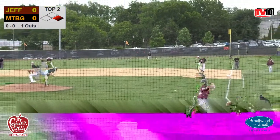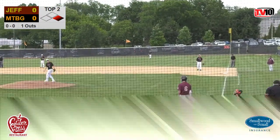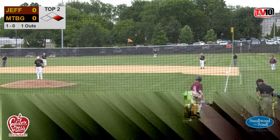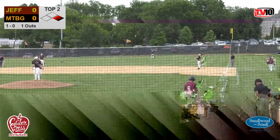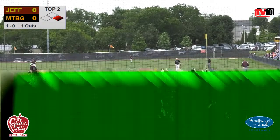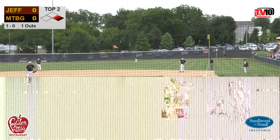1 out, nobody on for the junior center fielder, number 6 hitter Sam Wapnitz, and he will take a strike on the inside corner. Back to Coach Lowry. He talked about that first inning and said, hey, give the shortstop credit. That was Reisenweber who made the leaping grab on the line drive from Allinger as this pitch misses outside and low. Count 1 ball, 1 strike.